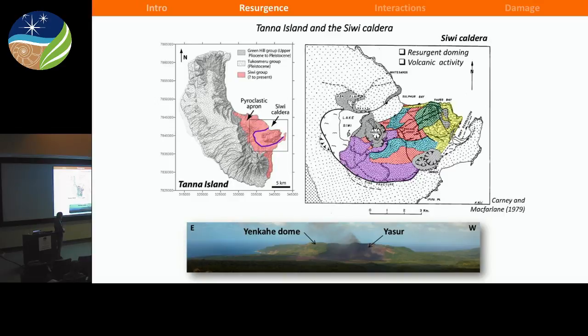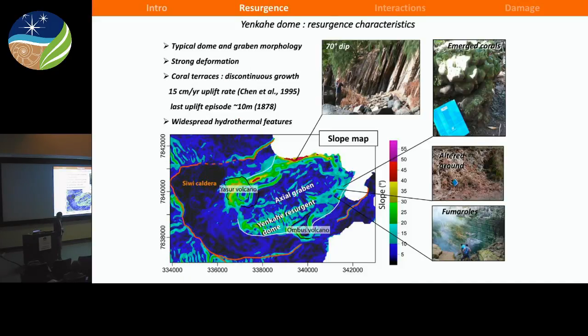And here you can see Mount Yasur. This is a picture taken from the border of the caldera, the northern border of the caldera. And this volcano is located on the border of a resurgent dome. So this is what we're interested in.